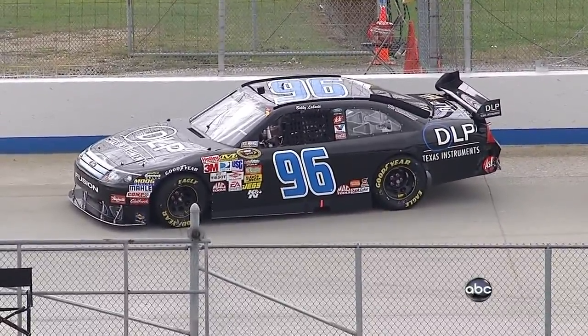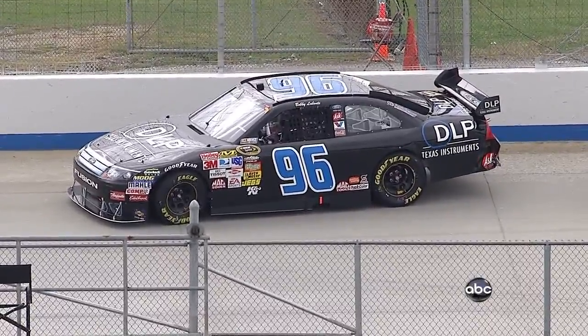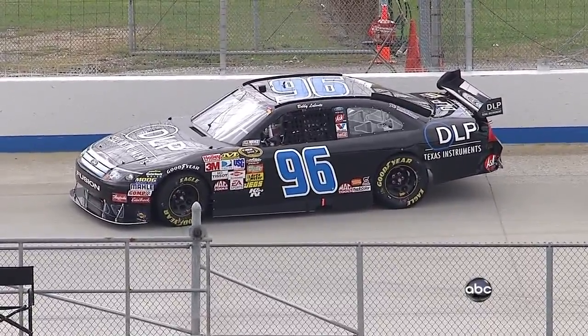That pretty well explains it. I mean, Bobby really didn't do anything wrong. He was just trying to, like I said, protect his position, getting in the corner so they didn't get freight trained, and yeah, a line of cars go by him on the inside.